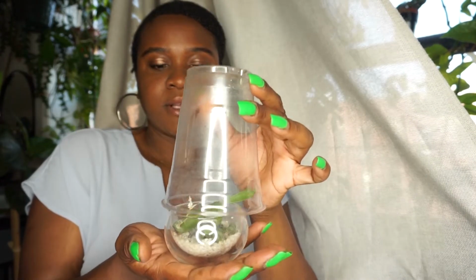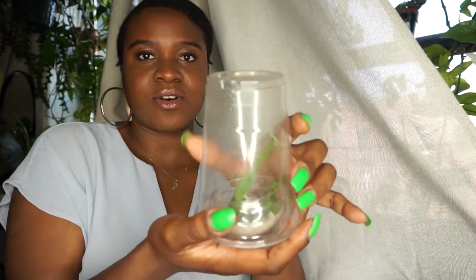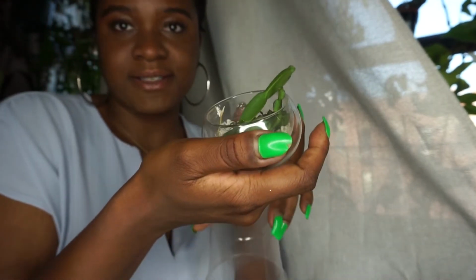So it's in this little container, and this is just a little plastic cup. I have it on my windowsill, and you can see all of the condensation right here. Right, all of the condensation. So I have a couple of plants in here.